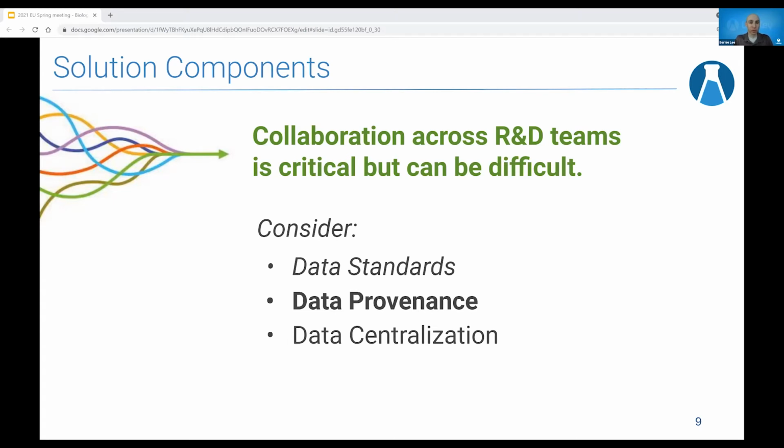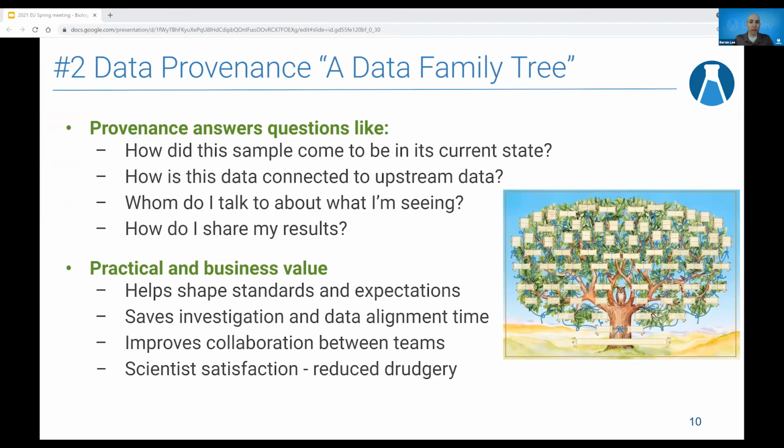Next up, I want to do data provenance. All right, so next part of this collaboration problem, data provenance. This is your data's family tree. This is what allows you to answer a question like how did the sample come to be in its current state? How is one piece of data that I'm seeing connected to upstream data? Whom do I contact about what I'm seeing regarding this data?